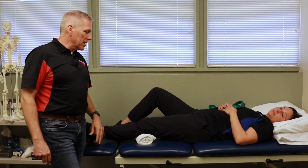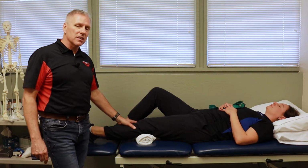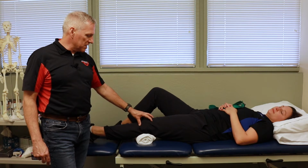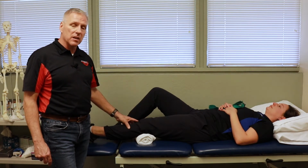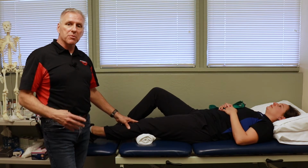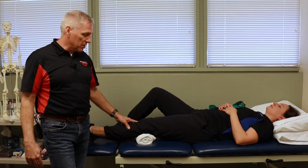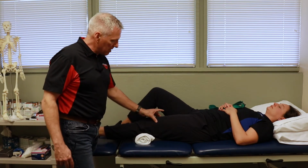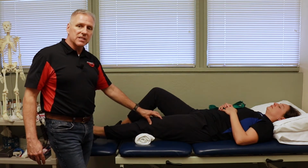Okay, Kendra here has again graciously agreed to serve as our model for these exercises. We're going to presume she has a degenerative knee or a degenerative hip. And these are some of the exercises that you can do at home as a way in preparation or while you're waiting to have a surgery. So the first one is called the quad set. Your quadricep muscles are here, and what we're doing is setting them.